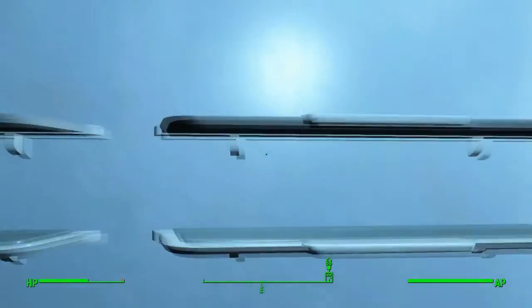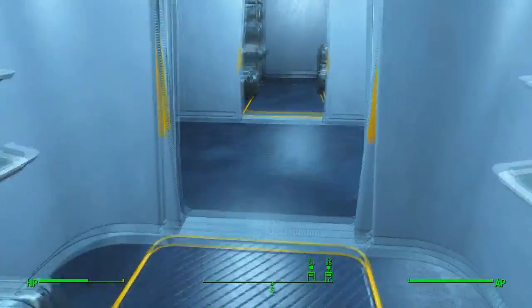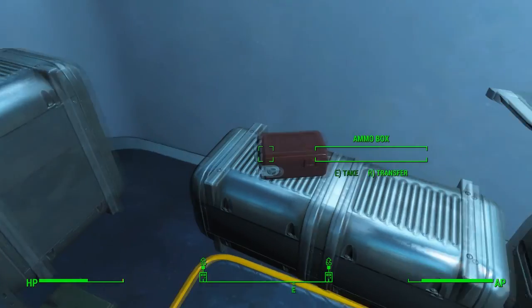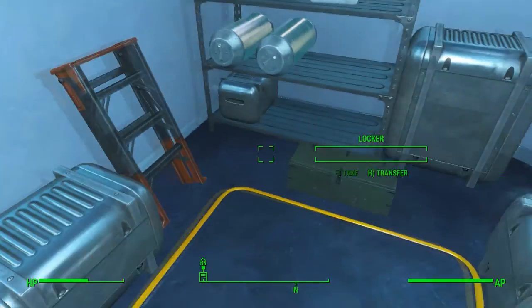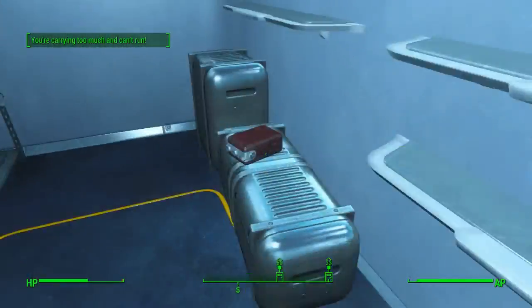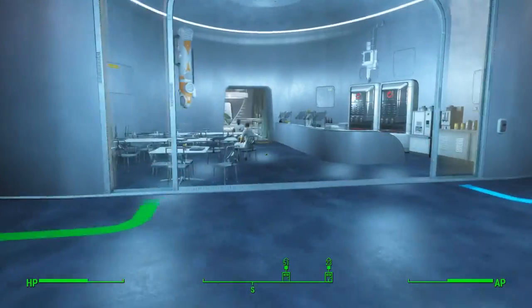Alright, there we go. Taking all this stuff. I think we're good. Yeah, because I can't take these big things. Although I do like these little ammo boxes and stuff. These are very fancy. If I could have those in a settlement building thing, I would totally do that. Alright, I got that one right, yeah. Alright, so we're out of here. Yep, can't do anything with that.